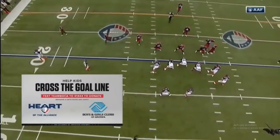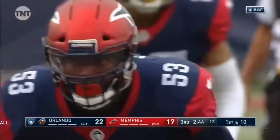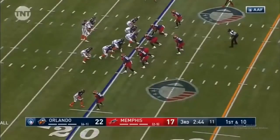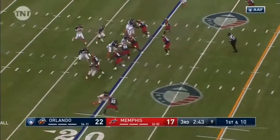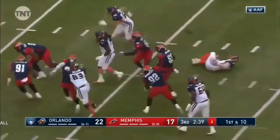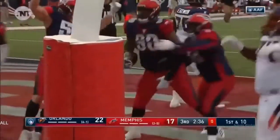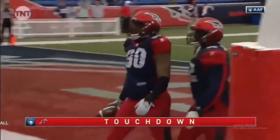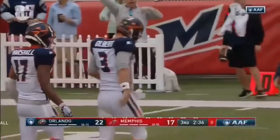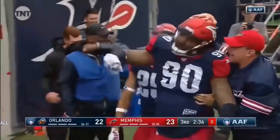What a big swing that was. Advantage, Orlando. Green 10. Set it up. Gilbert. Ball's free on the ground. Memphis picks it up into the end zone. Memphis touchdown. Corey Crawford scoops and scores. DeMarcus Gates with the hit. Covered by the defense. The result of the play is a touchdown.